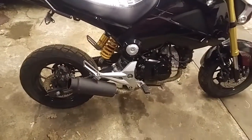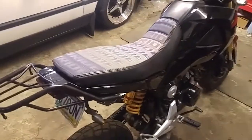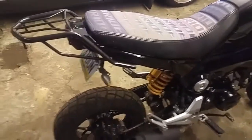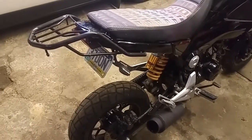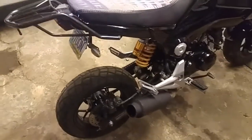Another future mod, what do I want to do? I want to put a legitimate fender eliminator. This is actually a bracket that comes stock on your Honda Grom. It's just been modified, so it just makes the fender eliminator. You can do it without buying an actual kit. It's just a cheap way of doing it.